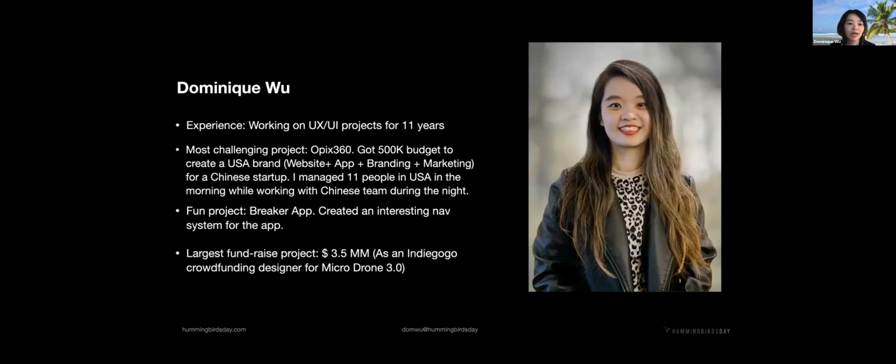Okay, so my name is Dominique Wu, and I've been working on UX UI projects for 11 years. I know I look young, but I'm not that young. The most challenging project that I've been working on was called OPIC 360. During that time, I got a $500,000 budget to create a USA brand for a Chinese startup, starting from website, app, branding, marketing. I created the whole brand out of nothing, from scratch.